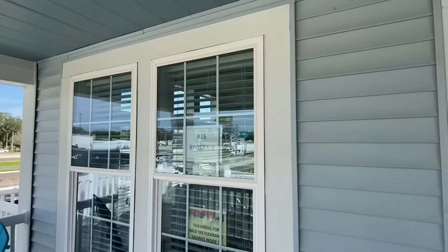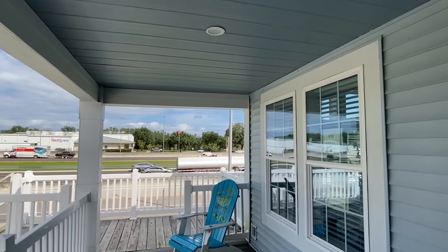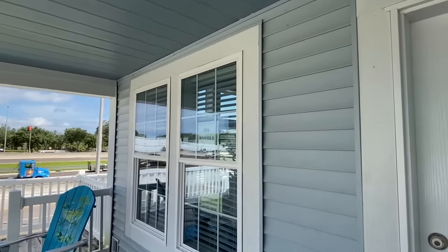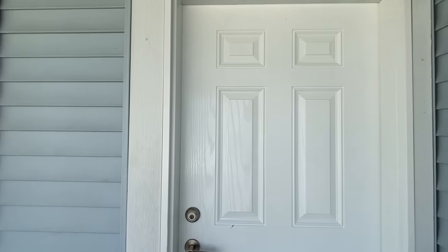Well, I think we've seen everything from the exterior. Also, keep in mind, you don't have to have this home set up on stilts. This is just basically for show, as always, but y'all know the deal. All right, let's go.